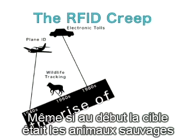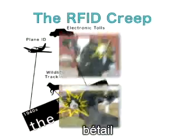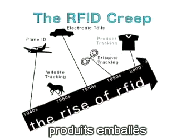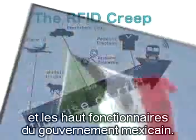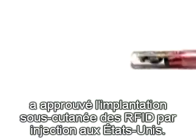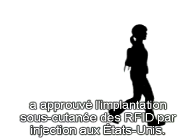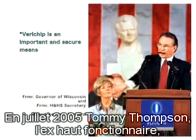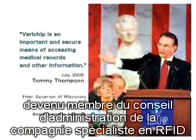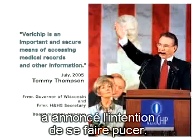Although wildlife was the initial target, tracking has progressed to include livestock, pets, cars and trains, prisoners, packaged products, school children, and Mexican government officials. In October 2004, the FDA approved implantable RFID tags for injection into humans within the United States. In July 2005, Tommy Thompson, a former U.S. government official, now board member of a leading RFID company, announced his intentions to be tagged.